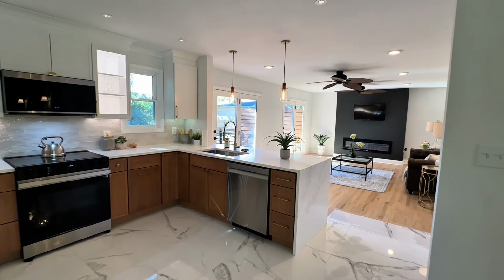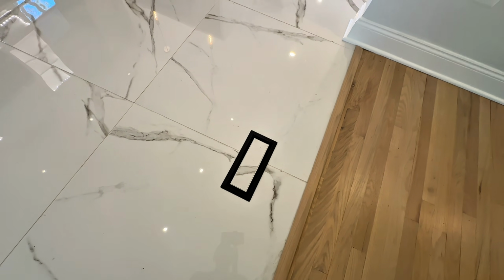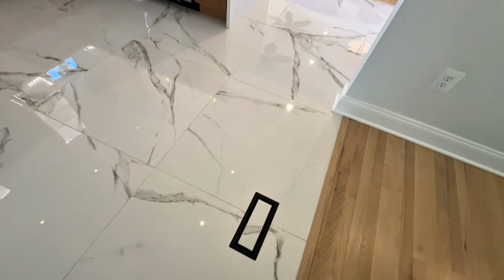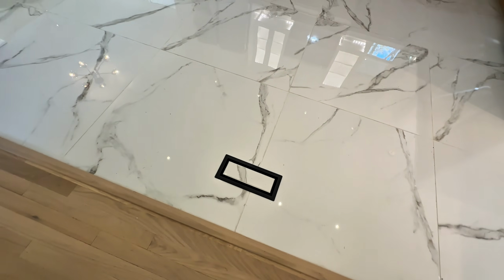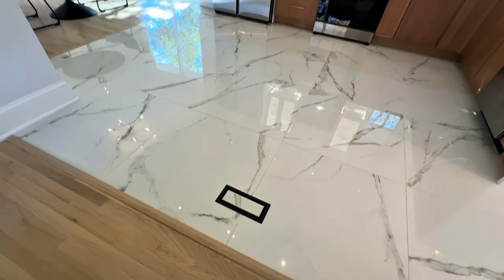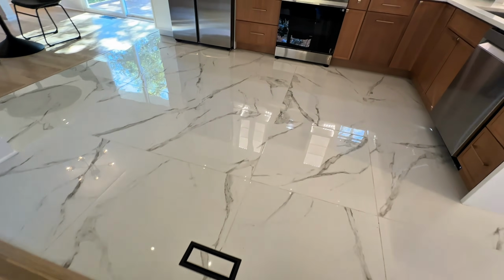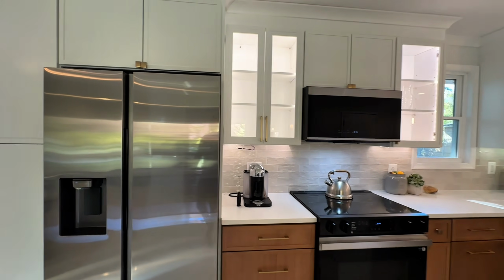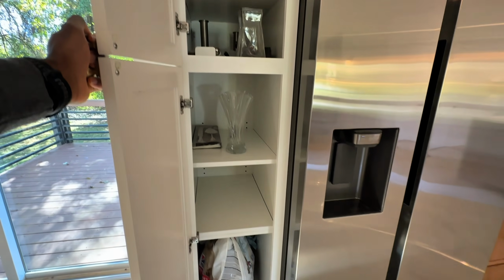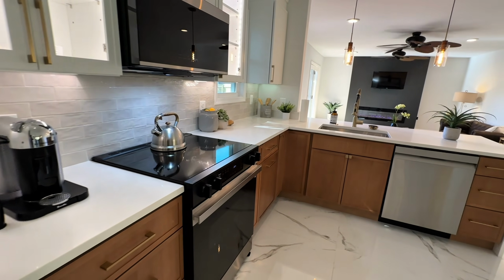Okay, so we've got our kitchen. Check out the vents, the AC vents, all right? So it's not like the cheap white metal registers, all right? So I like that they did that. It just gives the home a nice touch. So we've got our kitchen. Storage over here. Stainless steel appliances.